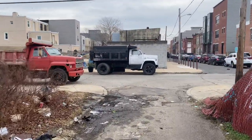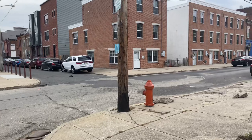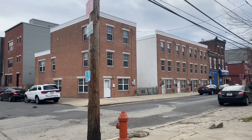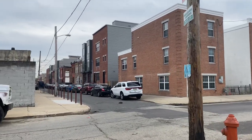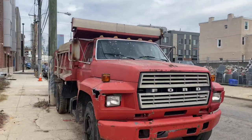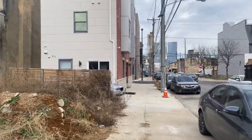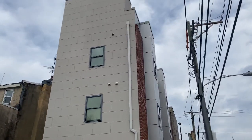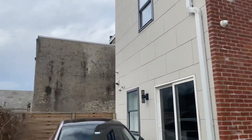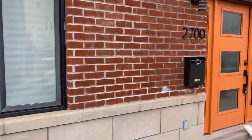All right, we're on the 2700 block of Manton. Look on the right. You got some new homes, right? They look a lot newer. I like that brickwork. That brick style looks nice. Then you got some new feng shui ones over there. Look at these old Ford work trucks. A brand new house right here, and somebody's already living in here. Somebody's already residing in this residence.